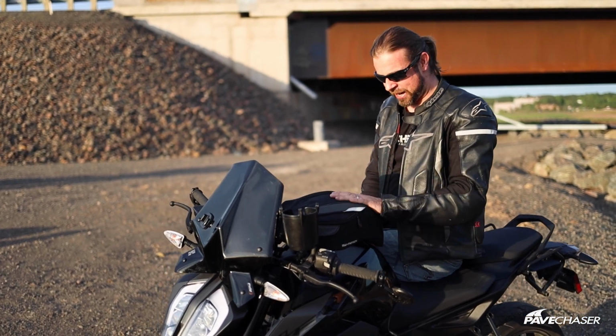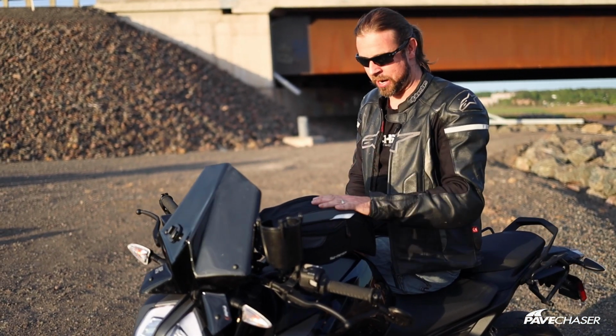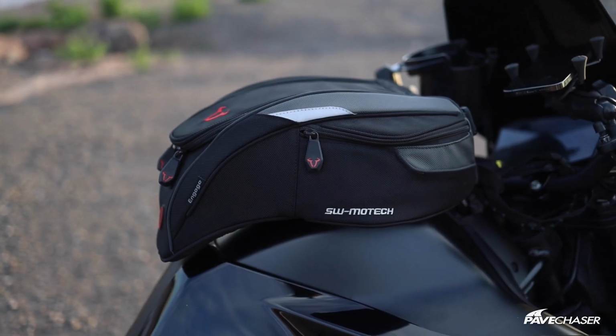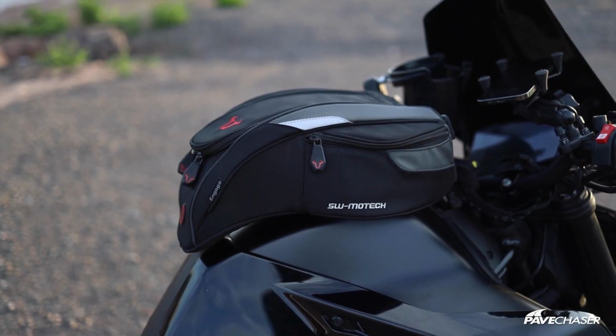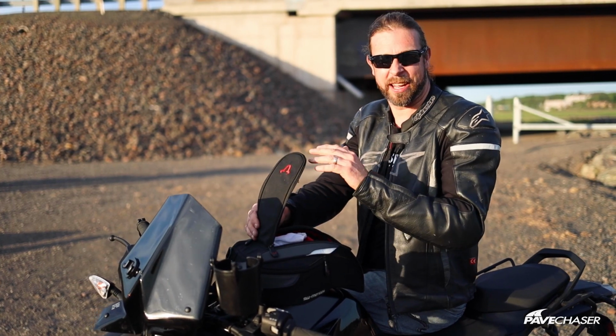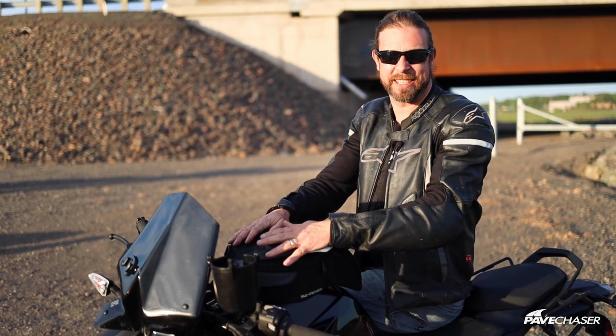Number two, I have added obviously this tank bag. Now I've done an extensive review of this tank bag. You can check the link up above. This is an SW Motec tank bag. I love it. I use this to put all my camera gear in, snacks, glasses, wallet, keys, things like that.